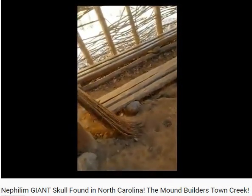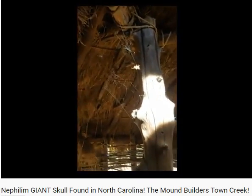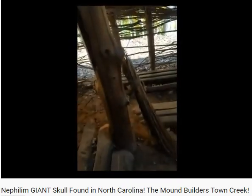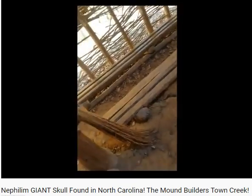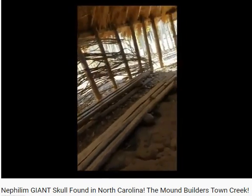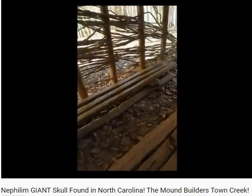Be careful, there's a black widow spider nest in here. Spider web in here. Alright, babe. Yeah. Black widows are very prevalent in North Carolina. I've had the non-privilege of being bitten by one.